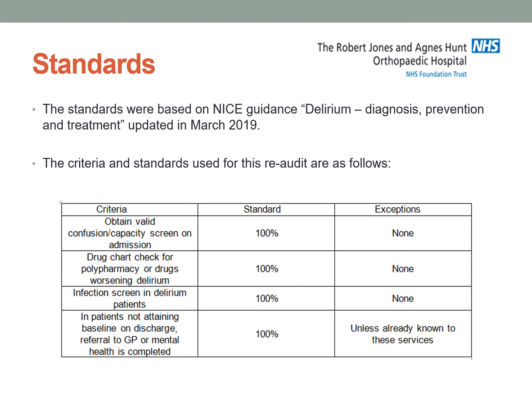obtain valid confusion capacity screen on admission. Number 2, check for polypharmacy or drugs worsening delirium. Number 3, infection screen in delirium patients. Number 4, in patients not attaining baseline mental status on discharge, referral to GP or mental health team is completed, unless patients are already known to these services.